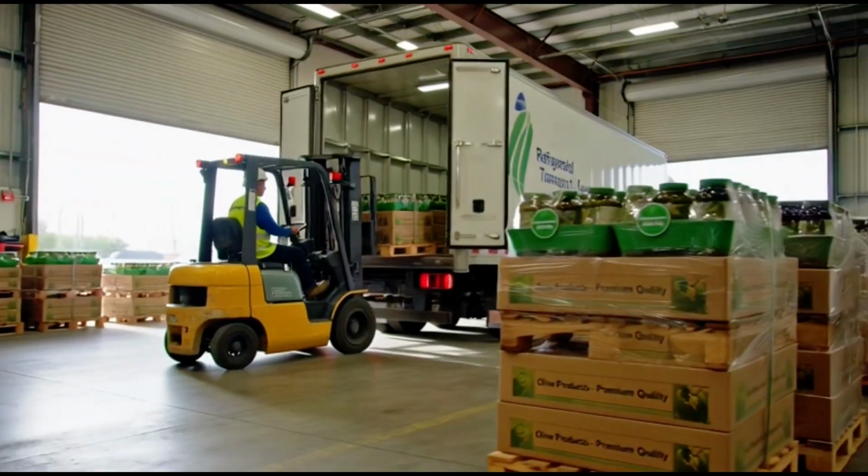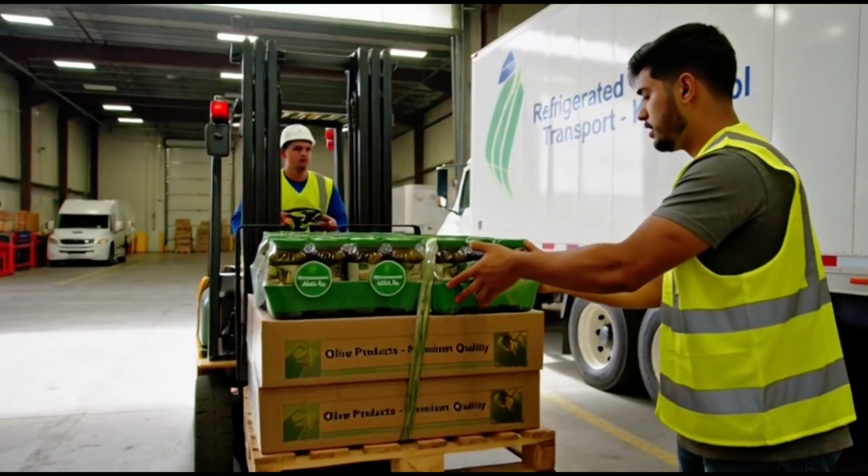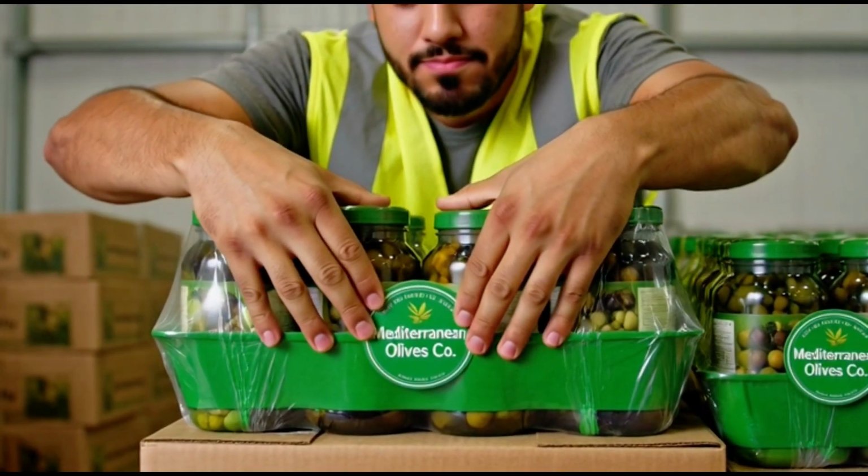Loading bay 2, bringing the next pallet in. Got it. Push it to the back. Clear. Reversing now. Secured. Ready for the next one?